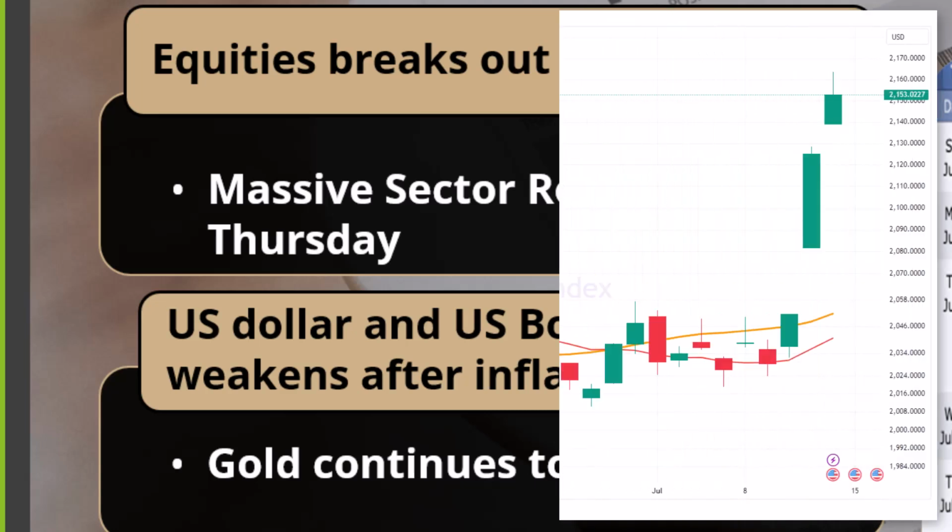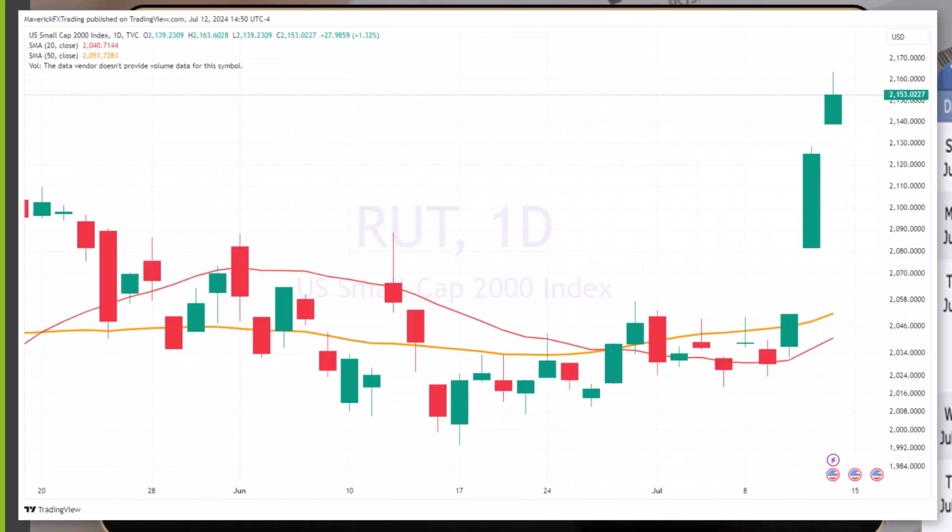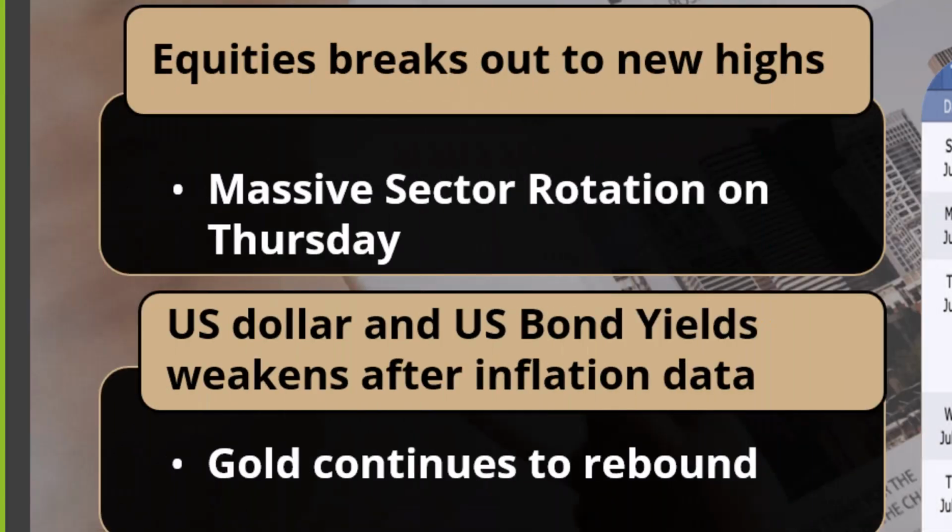Here's another chart of the Russell 2000. Take a look at what the Russell 2000 has done. Nothing. Look at this breakout. It is definitely showing that money is flowing into all these other stocks that have been underperforming. Ultimately, it's just more bullish. We were already bullish, but now I'm actually more bullish than I was earlier.